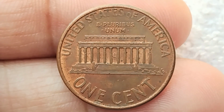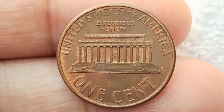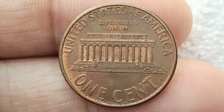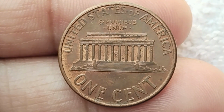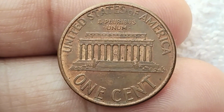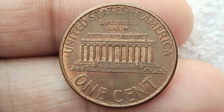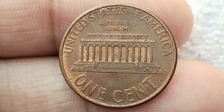So, how can you tell if your 1999 penny is worth millions? The first thing you'll want to do is examine the coin closely for any signs of mint errors. Look for things like doubling in the text or details of Lincoln's profile, or an off-center strike. If you think you found an error, it's worth having the coin professionally evaluated by a grading service.